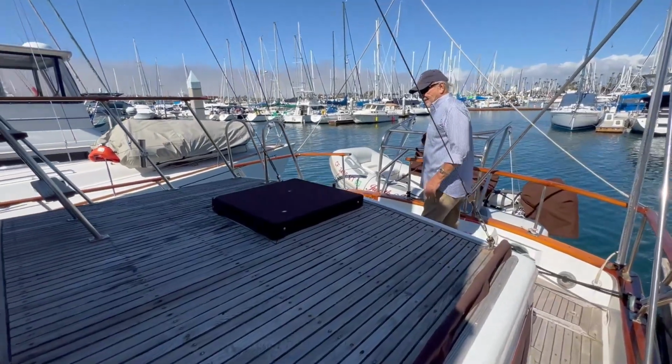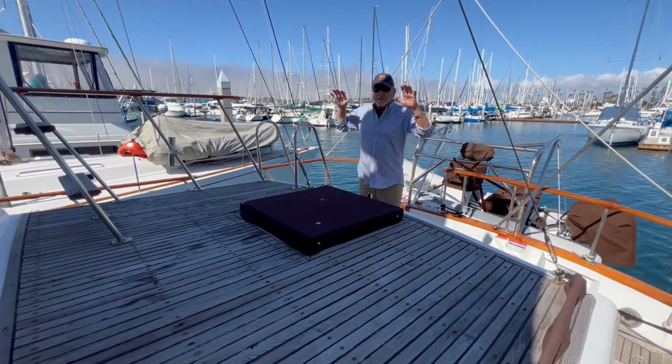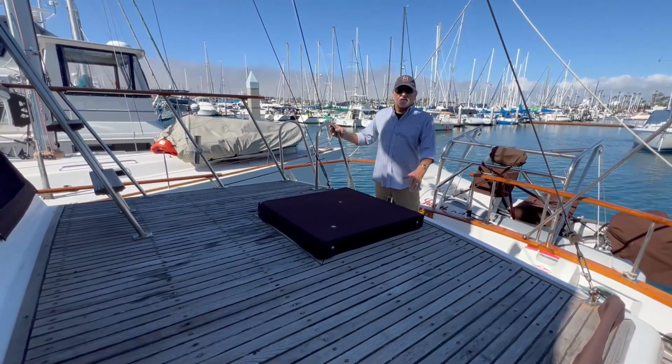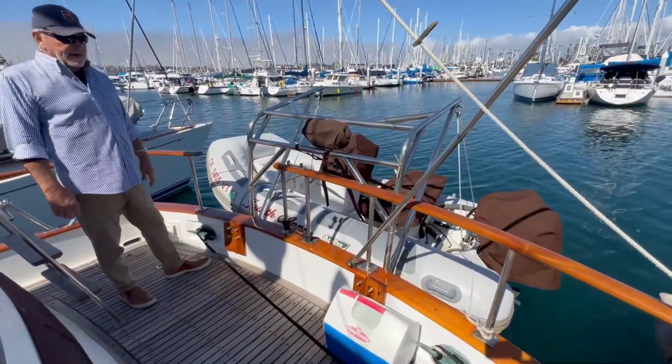Now look at this area back here. This is a lot of area. A lot of room, but when we have our friends on the boat, all of their belongings are back here, ice chests, things like that. Gorgeous. And oh, I love the name of your tender over here.